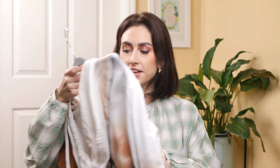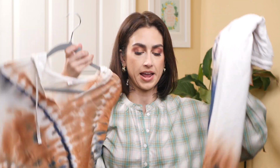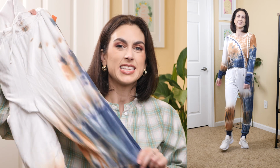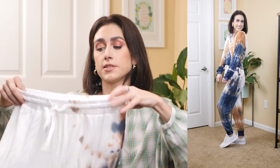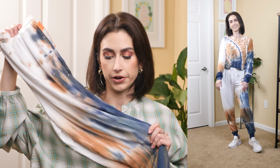And last but not least, I do love me a good loungewear set. If you've been here before, you know that. So I have this tie-dyed cropped hoodie and a jogger pants. These are a jersey material, so they are very, very lightweight. They're gonna be really nice if you tend to get really, really hot when you're lounging around in a sweatpant outfit, or if you're like me and you live somewhere where it's pretty warm still, you're really gonna like this for this time of year.